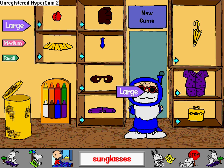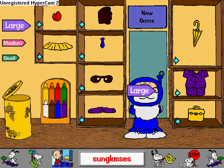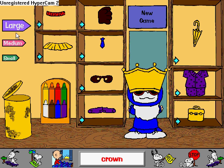Sunglasses. Just what the well-dressed kid is wearing. What happens if they're large? If they're small? No, I don't think that. Medium. No, I want to do... I'm going to have that. What's this? Mitten. Nah. Crown. This looks fine to me. No. Yes.